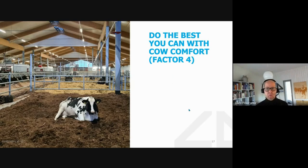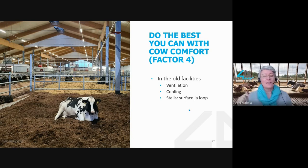And one thing to note about this is ventilation. When you are making those robot rooms in these cow pens, don't block the ventilation. Or if you block the ventilation, do something about that, because we have seen in many cases that, for example, robots are put on the outside walls, and then we really ruin the natural ventilation in that area. So this has a lot to do with the fourth factor: do the best you can with cow comfort.